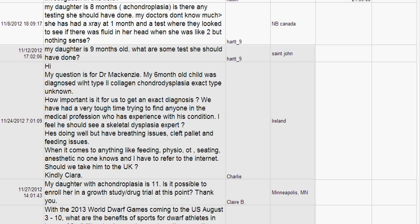My 6-month-old child was diagnosed with type 2 collagen chondroplasia, exact type unknown. So that's very common. The type 2 collagenopathies encompass the spondyloepiphyseal, some of the spondylometaphyseal dysplasias, Nice syndrome, and Stickler.